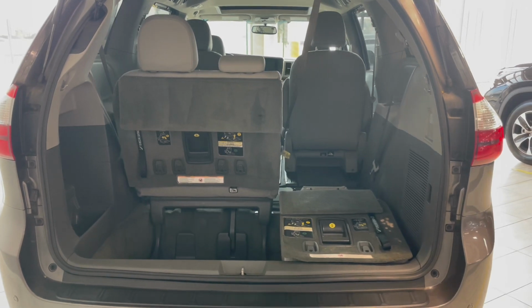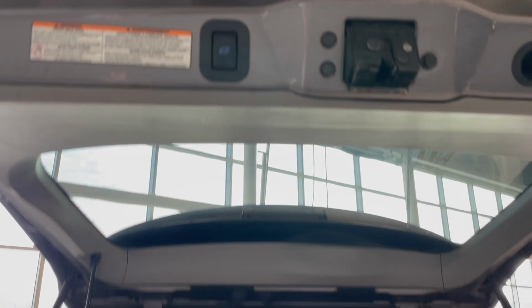To close the liftgate, you can hit the button on the key fob again, but there's also an additional button up top.